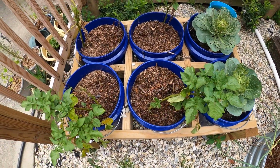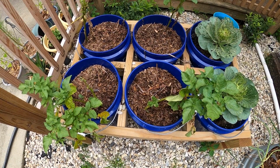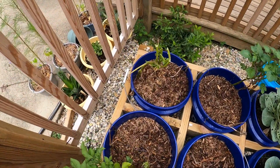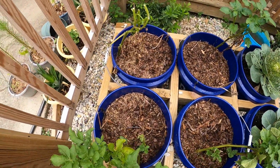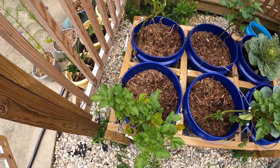And then my potatoes. These were another failure. I've seen many people grow them in the bucket, so I don't think that's it. I don't know if that was too much water or too little water. They got really good drainage on these buckets. I drilled a bunch of big holes, but I really just don't know what's causing it.